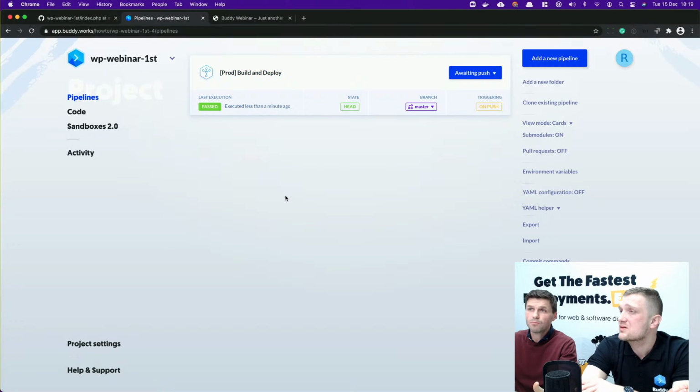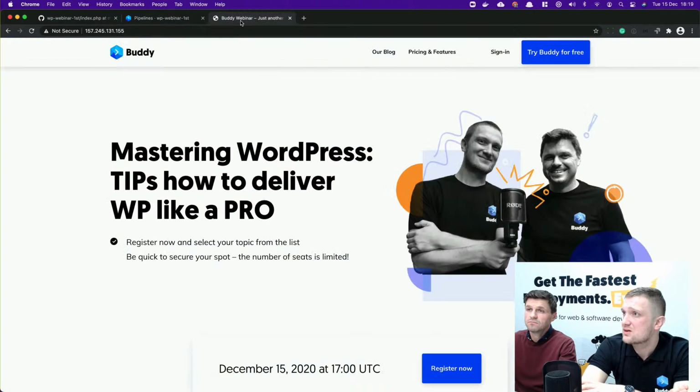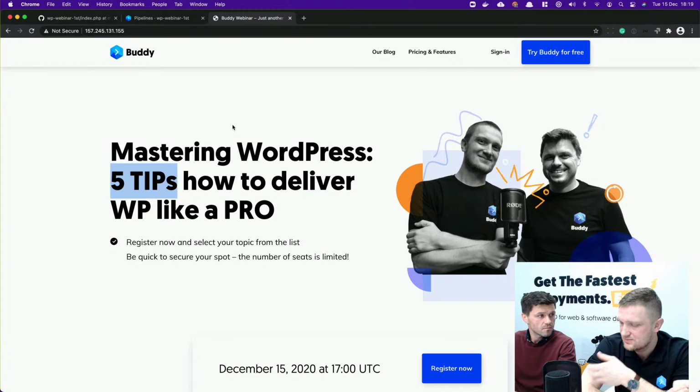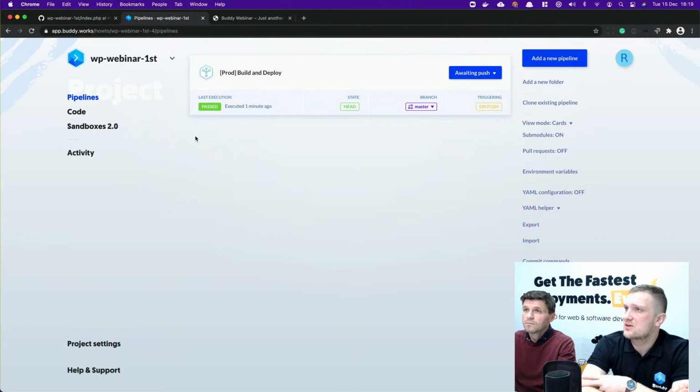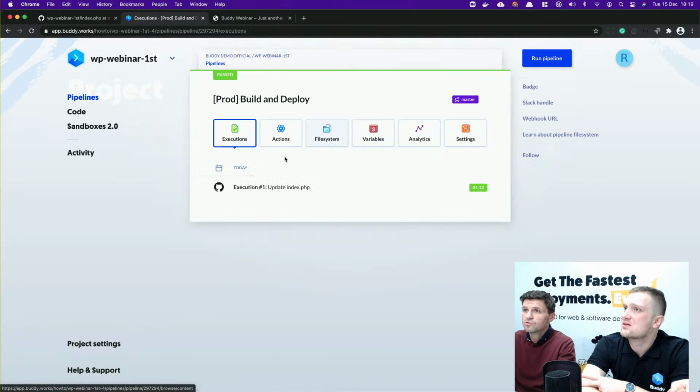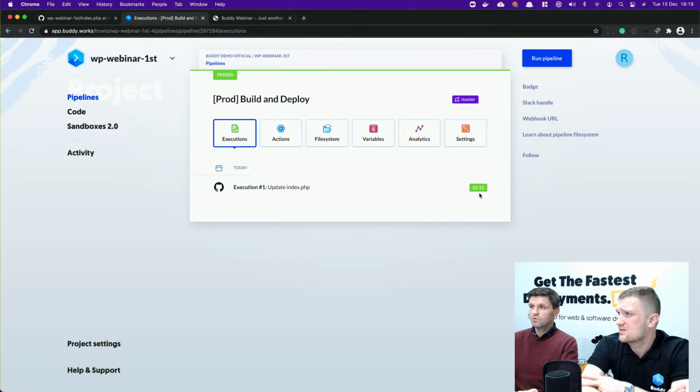Okay, our execution passed, and let's go check it. Let's check if anything happened. Okay, let's refresh our page, and we can see there are 5 tips. So you just made a push to the repository, and Buddy built the new theme, checked it, and deployed. Exactly. And how long did the deployment take? So let's see it. Jump to the execution list, and it took us over 1 minute. All right, 1 minute, 12 seconds.